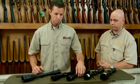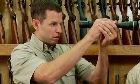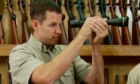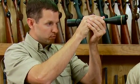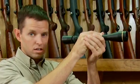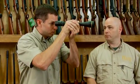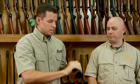Now let's take this Leupold. This is about a $500 scope, and you can see when I bring it up, I've got a clear field of view right there. I've got a completely full view, but look how far away the scope is from my noggin. If you get a cheap scope, you're going to bring that thing up, and you've got to get right up on it like that. Oh, that could hurt. Yeah, and if you're shooting your 300 Magnum or your 7 mag, you're going to need stitches. So that's something very important to consider.